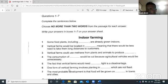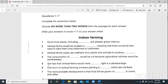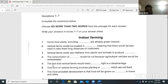Now I would like to request another person, Mr. Farid Jaman, please. Would you please read question number five. The fact that vertical farms would need dash light is a disadvantage. So you understand the theme. The fact that vertical farms may need some sort of thing, dash light, is a disadvantage. So which word do you have to find? Artificial light.